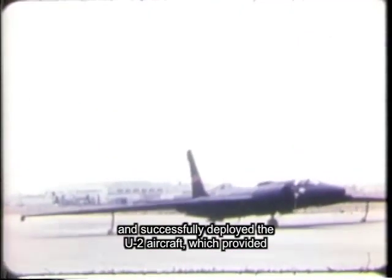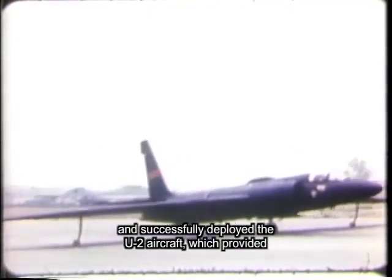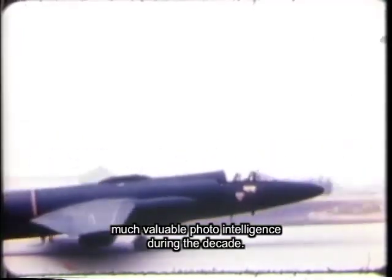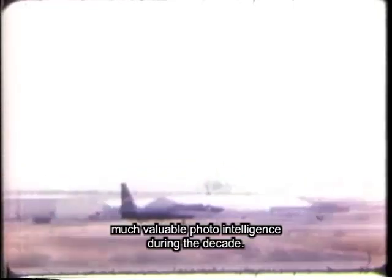By the late 1950s, this country had developed and successfully deployed the U-2 aircraft, which provided much valuable photo intelligence during the decade. Unfortunately, in 1960, a U-2 piloted by Francis Gary Powers was downed as it attempted the first one-way traverse of Soviet territory.